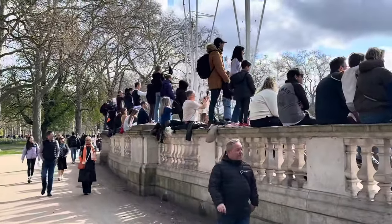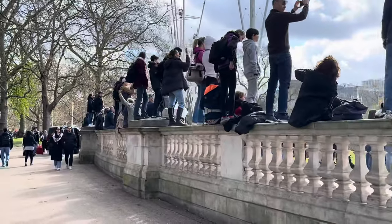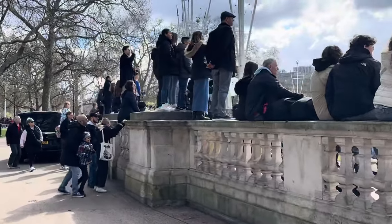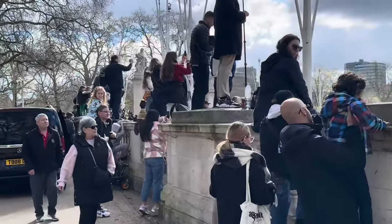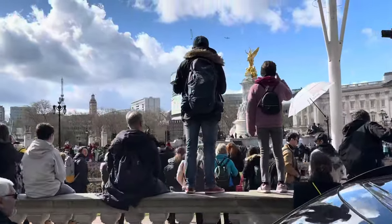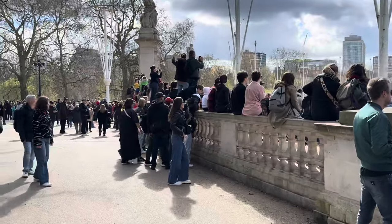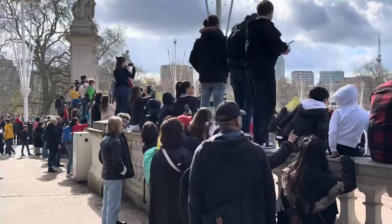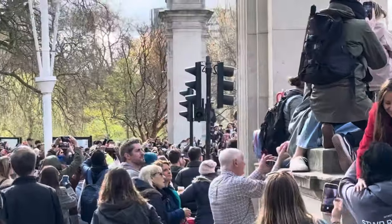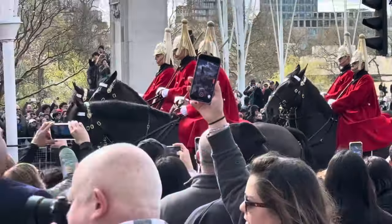So my promise to you is to catch up with the household cavalry. And I'm sticking to that promise. And we're gonna come out on the other end of this wall, and we should be side by side with the horses and the guards again. So busy. A few news outlets there as well for some reason. I wonder what that's for. Pardon me. Okay, so have we caught up with the guards? Yes, we have. There we go.